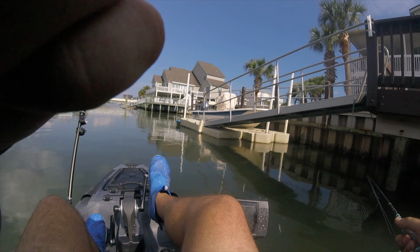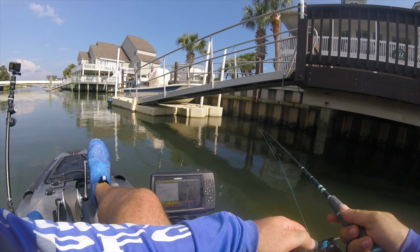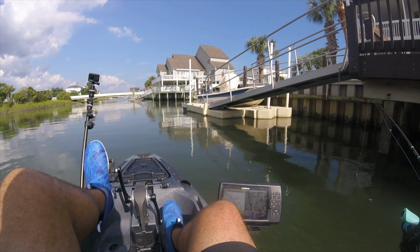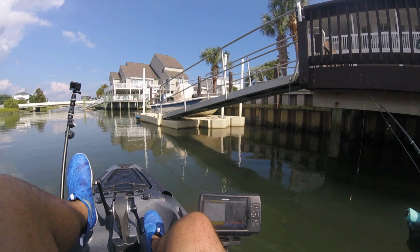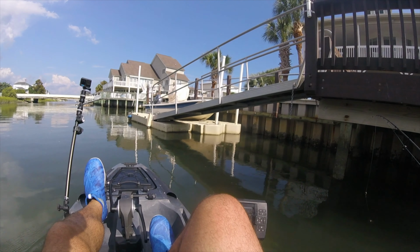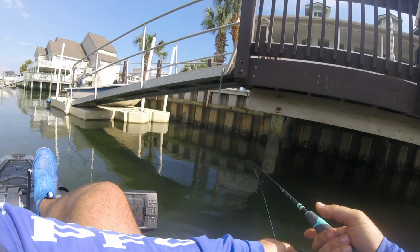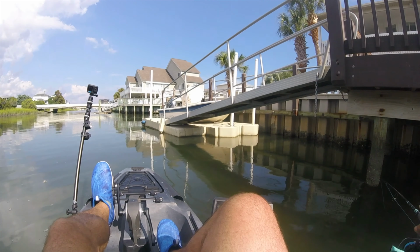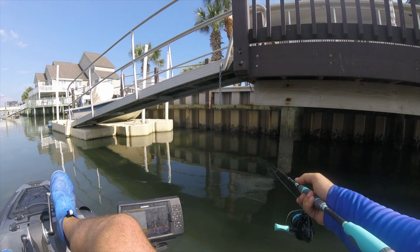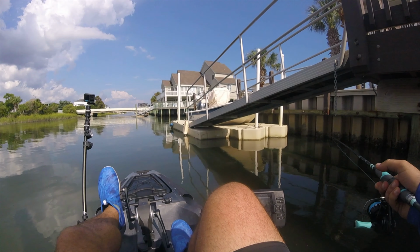Oh, there's a giant sheep's head over there. I just saw him. Yep, he's right there. GoPro, start recording. That is crazy. Usually you don't see it in the summer. Being able to sight fish him. That was a giant. Let's see if I can't get that sheep to come over here. Might have been him.